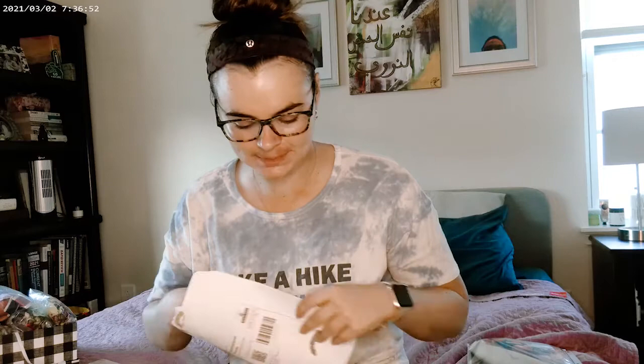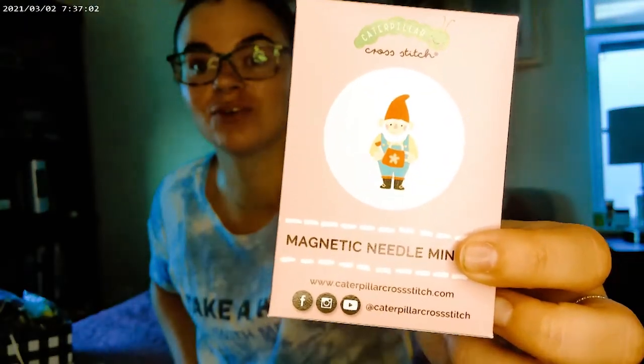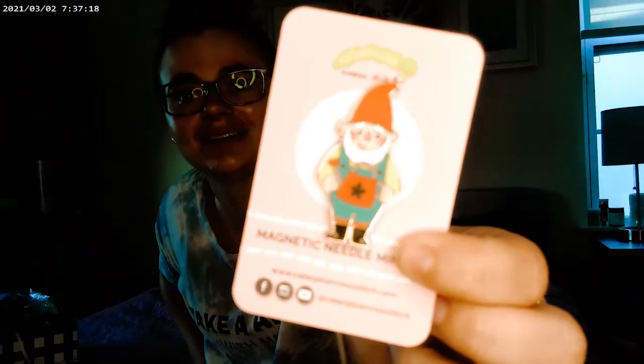Oh, a cute little thank you for your order from Sally. And here we go. So this is the needle minder they designed for the stitch along. All right, let's open it up. Oh my gosh, it's so cute. Look at that. Oh my gosh, that is so adorable.